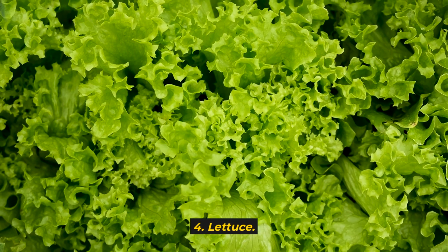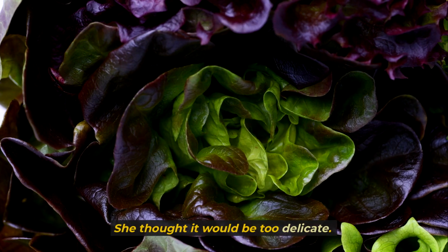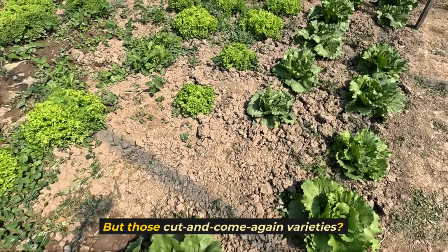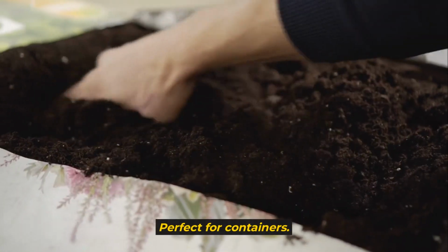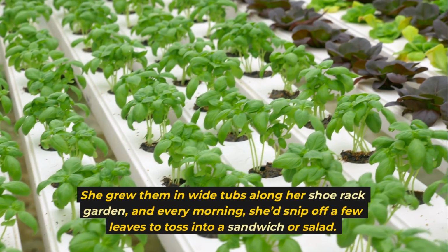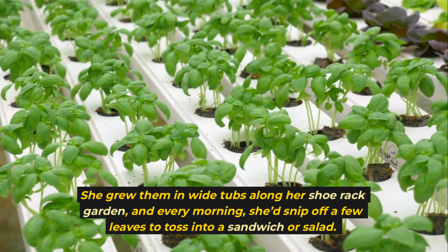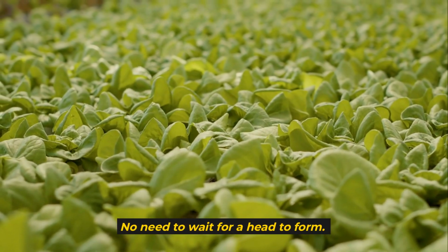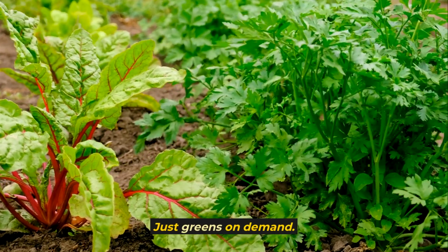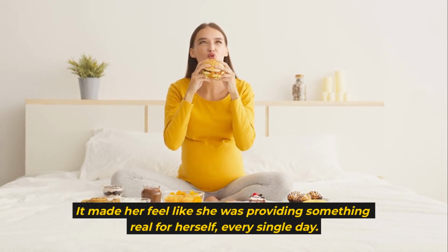4. Lettuce. Lettuce was the plant that surprised her the most. She thought it would be too delicate, too needy. But those cut and come again varieties? Perfect for containers. She grew them in wide tubs along her shoe rack garden, and every morning, she'd snip off a few leaves to toss into a sandwich or salad. No need to wait for a head to form. No mess. Just greens on demand. It made her feel like she was providing something real for herself, every single day.